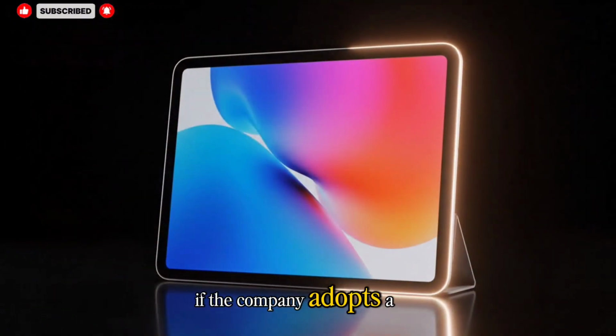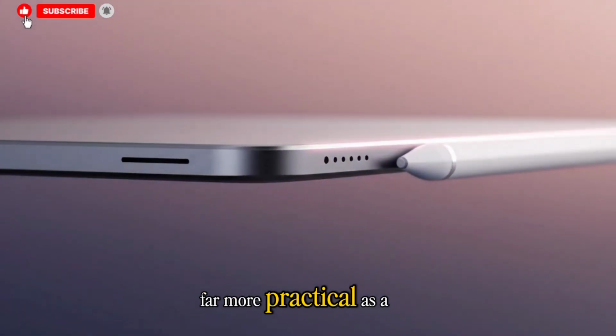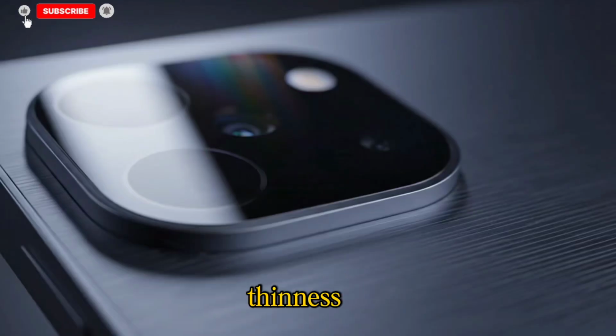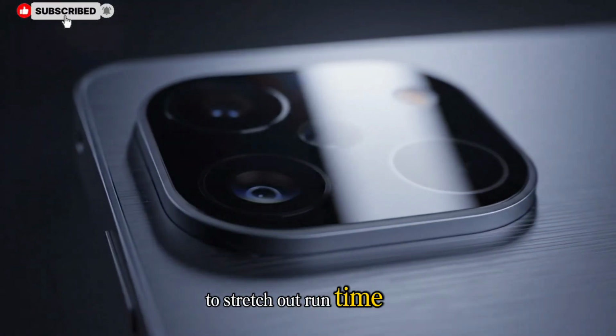If the company adopts a slightly thicker design to accommodate a larger battery, though this is still debated, it could make the Mini far more practical as a daily driver. However, given Apple's obsession with thinness, it's more likely they'll stick to the current thickness and simply rely on silicon efficiency gains to stretch out runtime.